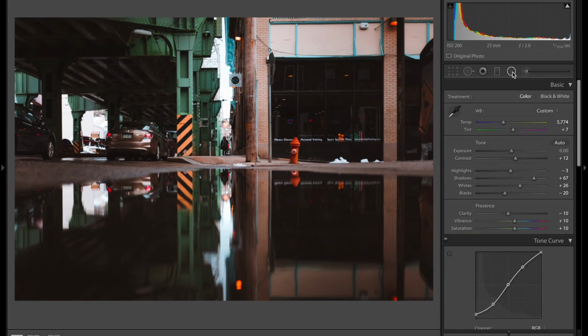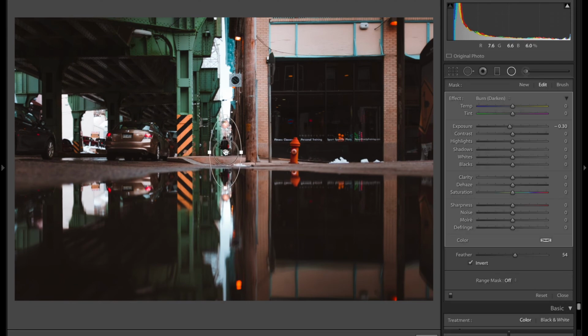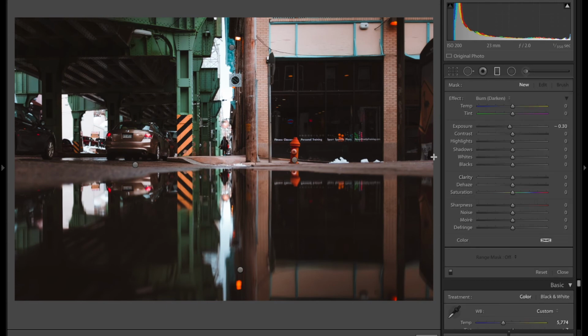I'm going to go over here to the radial filter tool, and I'm just going to make like an oval shape over the top of the guy, as well as over the top of his reflection here in the puddle. I'm just going to boost the exposure up to, I think round about there looks good. And I'm going to add some clarity into this just to help him to sort of pop out of the background.